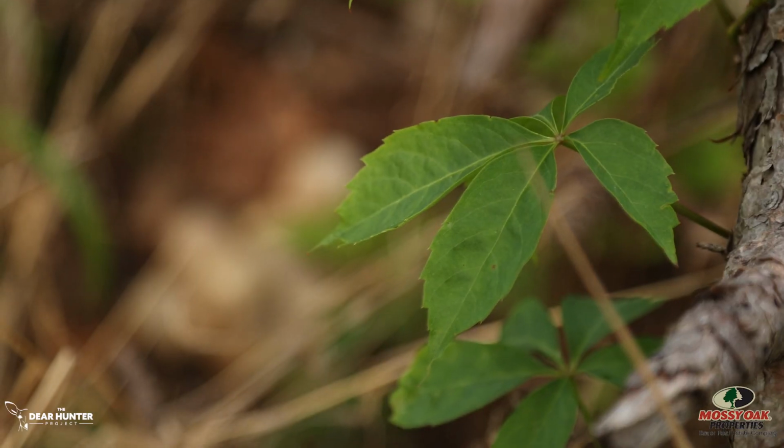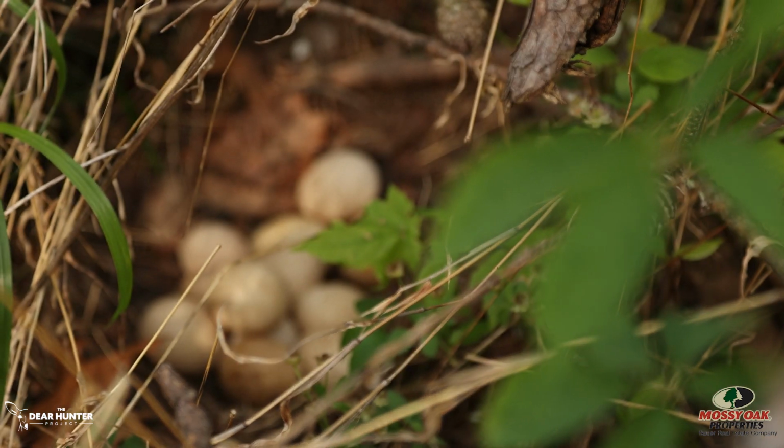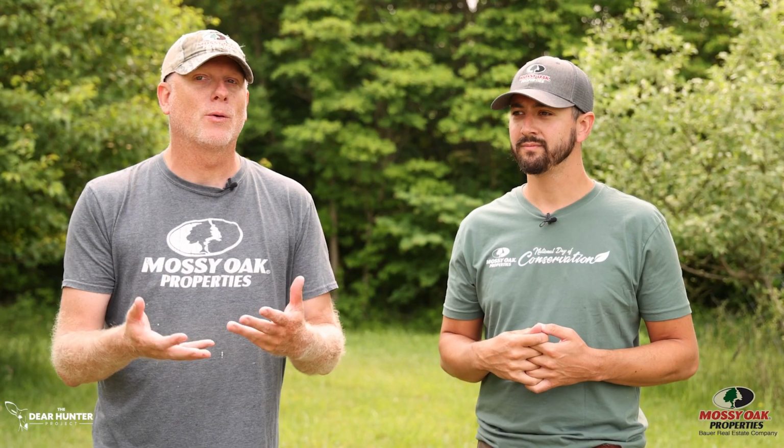And we're going to start with nesting, where it's important for a hen to have good quality cover where she can lay her first clutch of eggs. And what's really cool about the hen is her biology, and that she actually gets a couple of opportunities to hatch a successful clutch. It is incredible.